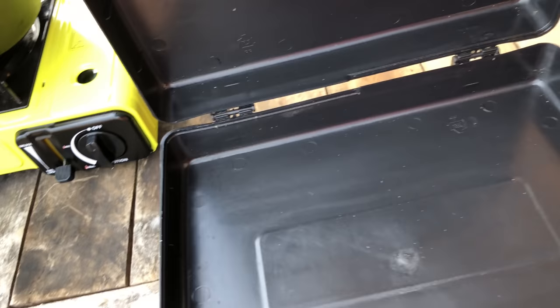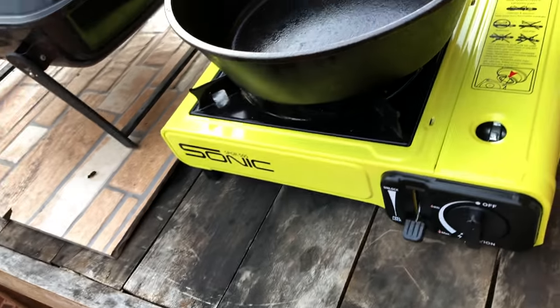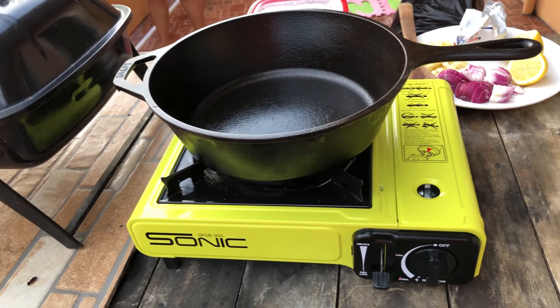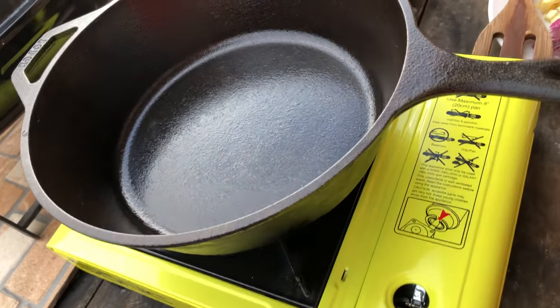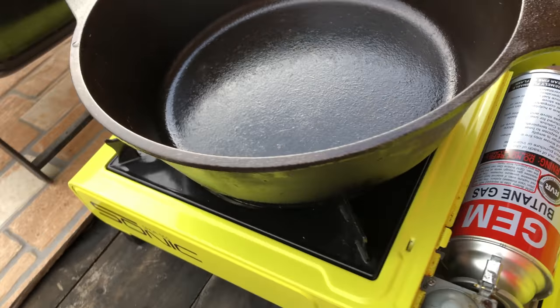And so you just pop this guy in there. So it comes in that little carrying case. Folks, this thing is cheap. When I say cheap, cheap in price. But it's actually pretty good quality. And the other thing too, all right, let me pull it off of here.